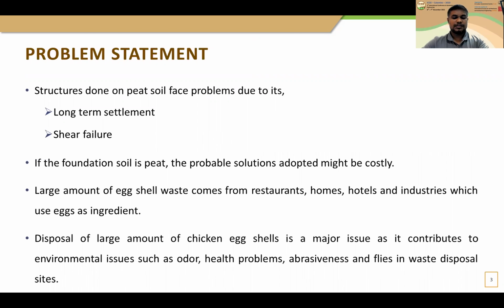In Sri Lanka, the most commonly used method to construct structures on peaty clay is the open cut and replacement method due to its simplicity for shallow depths. However, chemical and mechanical ground improvement methods are also used for deeper depths of peat layers.